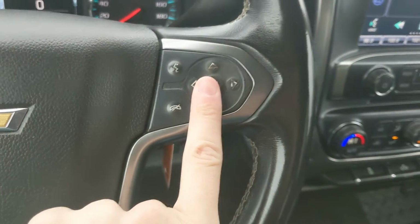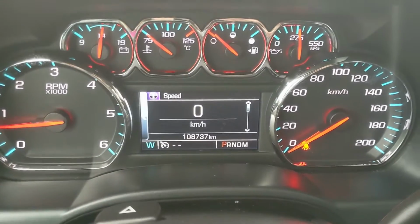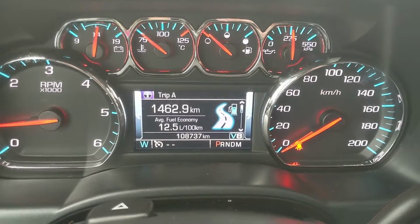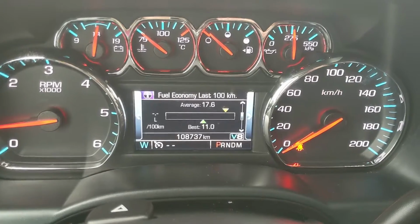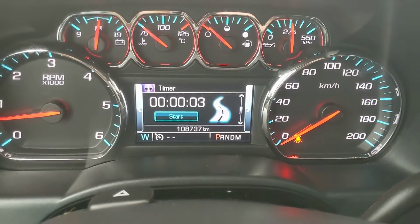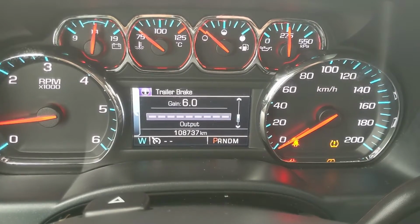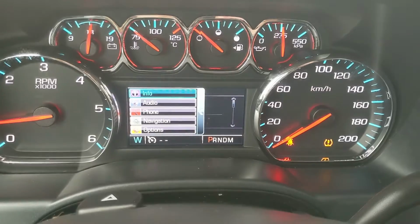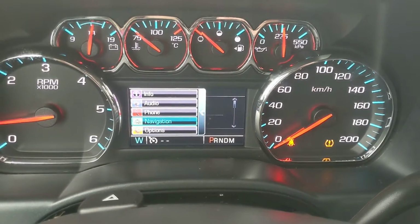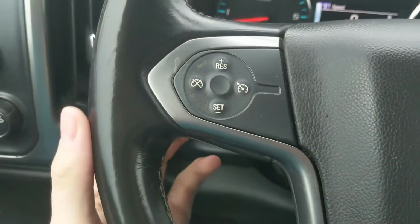Now sitting in the vehicle with it running and looking at the steering wheel, on the right hand side you have your hands-free phone controls as well as your controls for your center info screen here, where you can look at your digital speedometer, trip A and B information, fuel range, oil life, tire pressures, fuel economy, trip timer, and engine hours, as well as your transmission fluid and trailer brake, and off-road status. Then you can also go into your audio, phone, navigation controls, and your options for your screen and some other features around your vehicle.